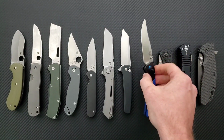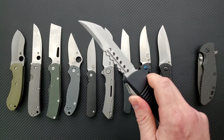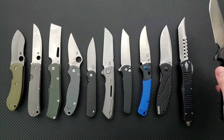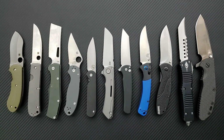We have the Benchmade Crooked River. We have the Kershaw Blur. We have the Microtech SOCOM Elite, which in this case is in the Tanto version, and we have a Hinderer XM24 in the Spanto variant. Some of you guys might EDC any of these knives for one reason or another, and whether or not the overall size of the knife is good or bad for EDC based on somebody's opinion is neither here nor there for this video.